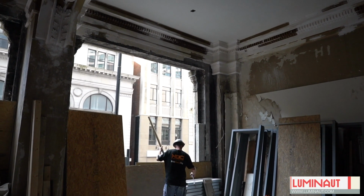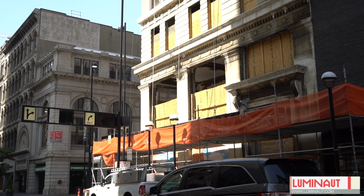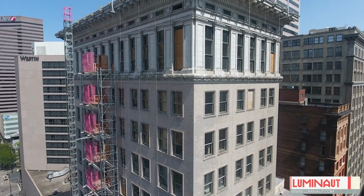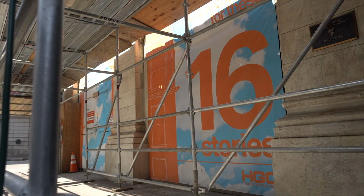HGC is in the process of converting this building to a 126-room hotel with bar and restaurant on the second floor, main lobby on the first floor. We'll start our tour going in through the building, going into the basement, and then work our way up through the building.